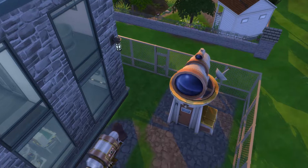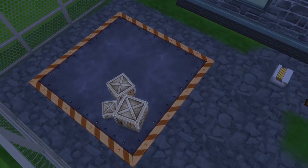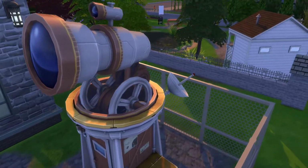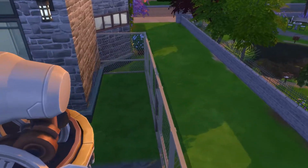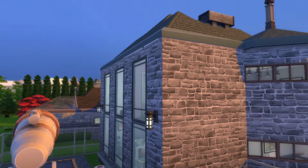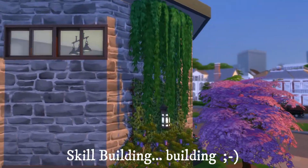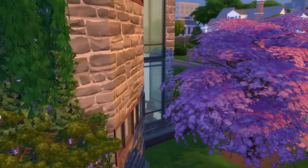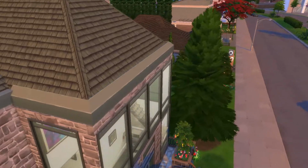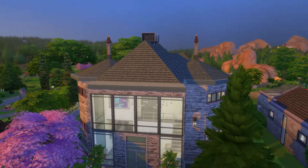So I put a telescope, a gem thingy, and a rocket. So those are also there. And you would get in this way here. There's the fenced off area and there's the gate. And that is my logic building. Again, I went a little cuckoo with the landscaping. I get out of the mood for it and then I get back in the mood for it. But I don't think it came out too bad.